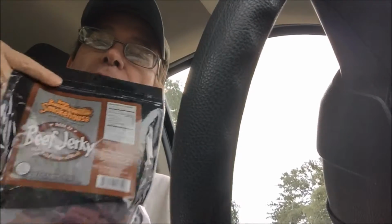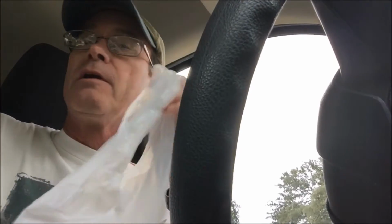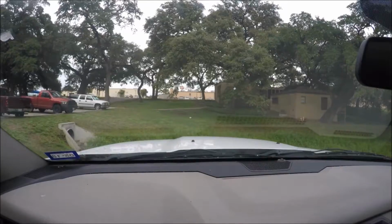And of course I do have a mini unbagging because I did find some beef jerky. Oh boy, I am loaded with beef jerky. So anyway, it's time. It's getting late, really late now. Let's see if we can find a cave to hide in for tonight.